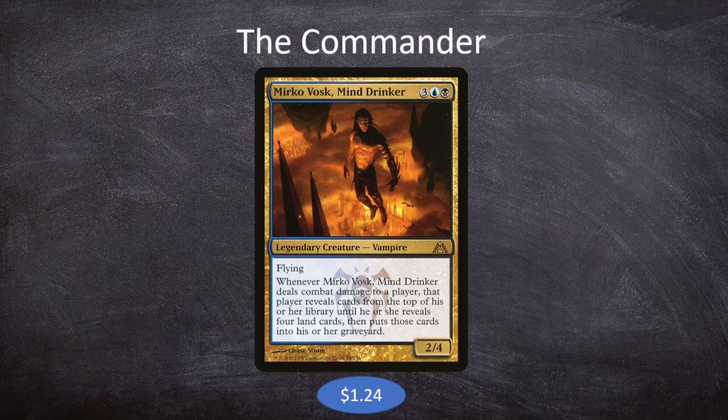Now, as we always do with this show, if we get a legendary creature as our random card, that means we got to make them the commander. So this week we are playing Mirko Vosk. We got Dimir, we got a vampire, we got an evasive commander, and a bit of a mill theme. So since we have a little bit of a spoiler for our first major theme, let's check out what the rest of our themes look like.